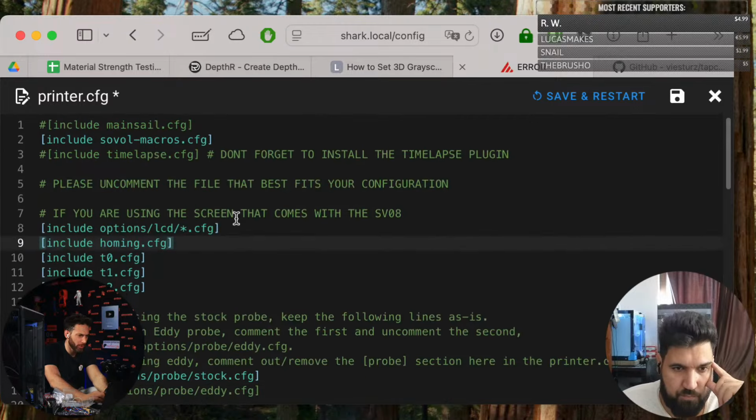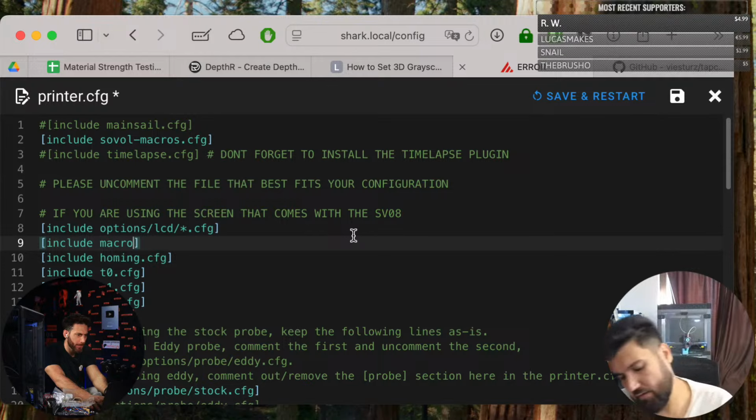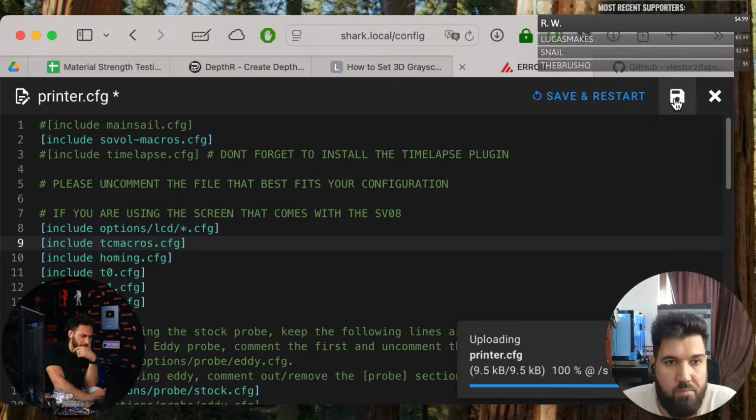I guess we need to include another one. Include macro or macros. Put double S because the Sovol already has a macro.s. So let's just make it include TC macros.cfg. Okay. Save. I'm not going to restart because we don't actually have those files yet.